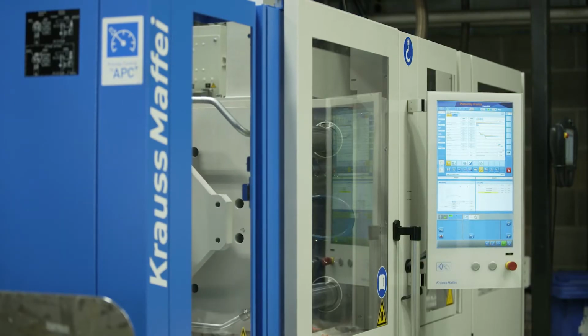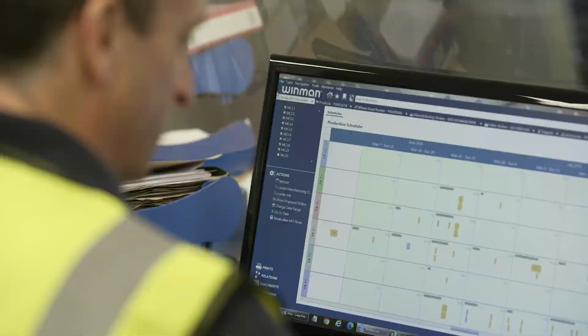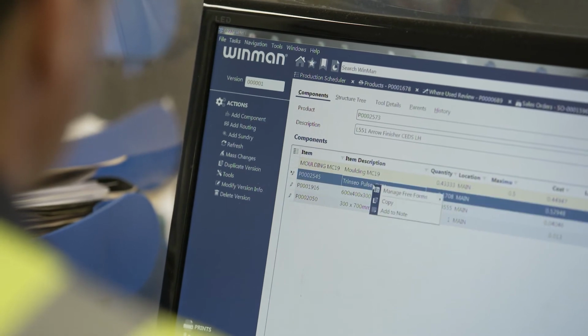From a production planning point of view, there's been quite a massive change. We've now got one system which covers us from start to finish, from advising what material we need to order, machine speeds, operator efficiencies, labour requirements, stock holdings as well. WinMan, it literally is push a button, it advises you what you need to order, when you need to order it, taking into account supplier lead times and our machine lead times as well.